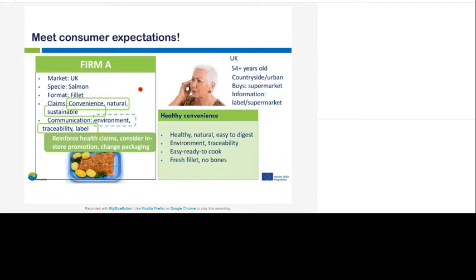Now, Jorge, my colleague, will run you through the tool in a minute and will show you how the match between a company offer and a segment works. And here I just wanted to show you very quickly what the firm could do once the match has been done, this means how to interpret the results and how to act upon results. So let me take again Amanda, and you remember she's above 54, countryside, buys in the supermarket. You remember her profile.